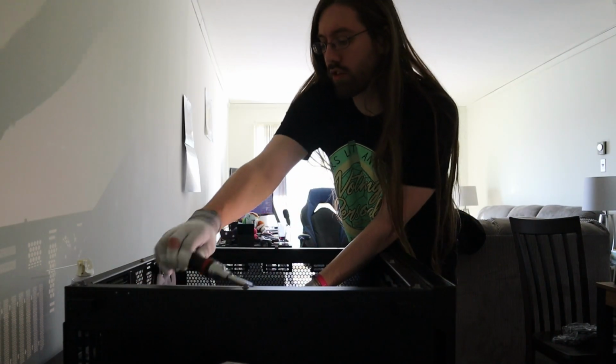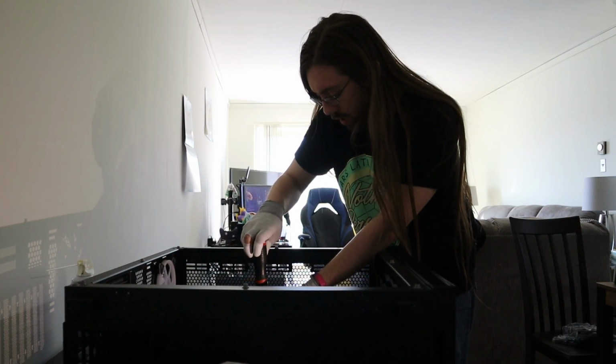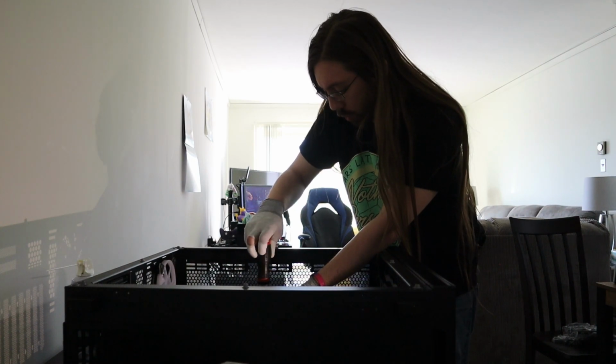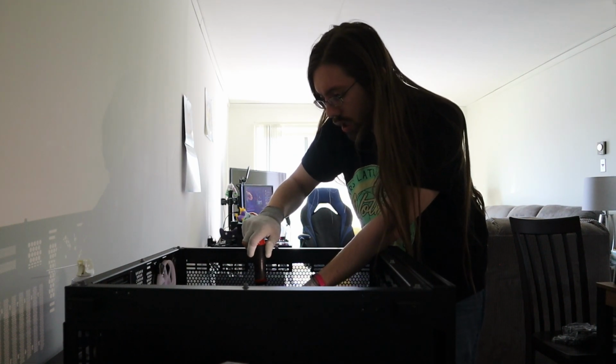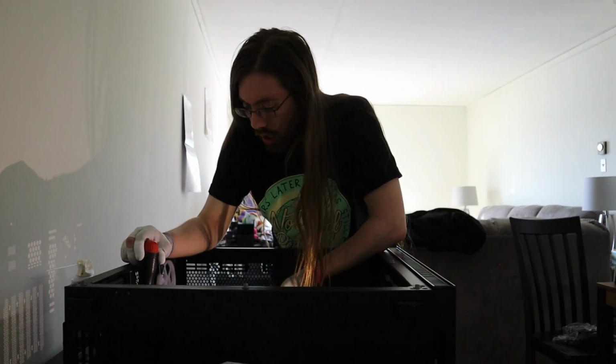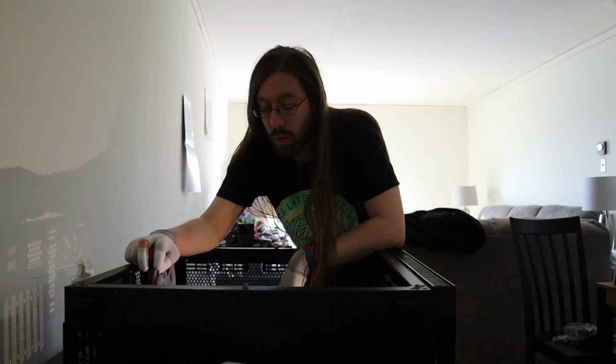Once I get the second screw in, it should fall into place, because then I have both corners, which means every other one should fit. There we go. Okay, it does fit. It does fit. We're good. We're good. My hair is getting in the way, too. You know, maybe one day I'll cut my hair.